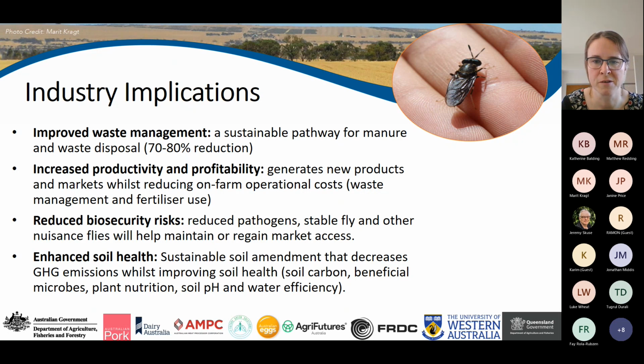Enhanced soil health. Aside from reducing the greenhouse gas emissions, we saw improvements in soil health. There was soil carbon. There were some beneficial microbes we noticed. There was also plant nutrition, it raised the soil pH, and improved the water efficiency of the plant.